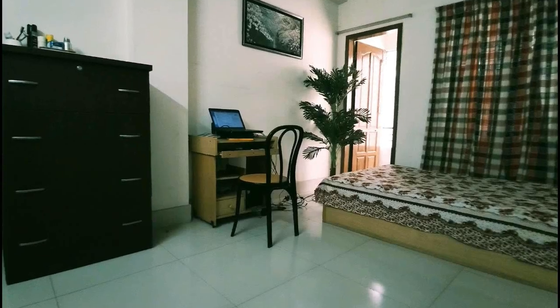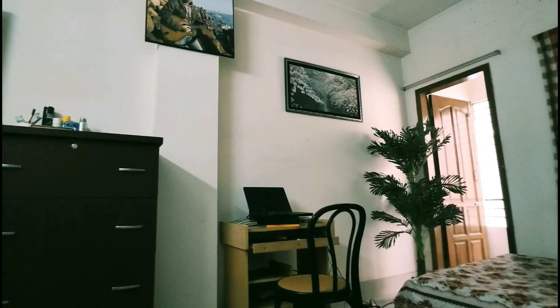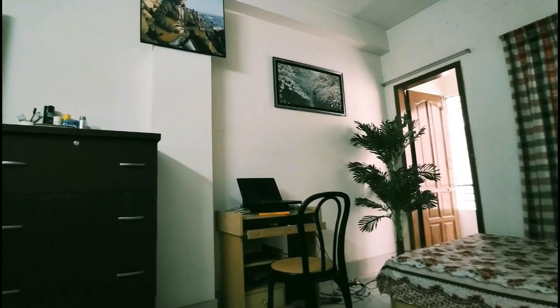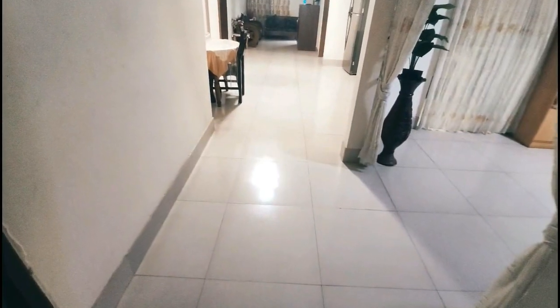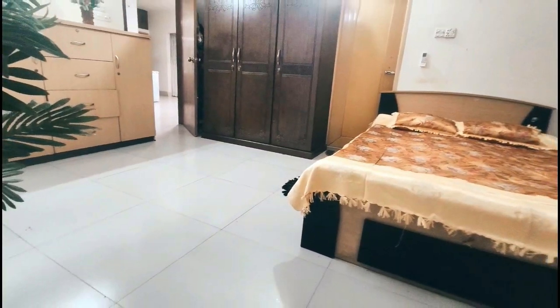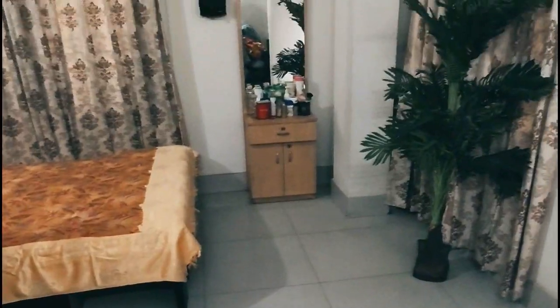This is the room of my younger brother. There is also a corridor in this room. There is a little bit of space with dining room. This is my parents' room with attached washroom and corridor.